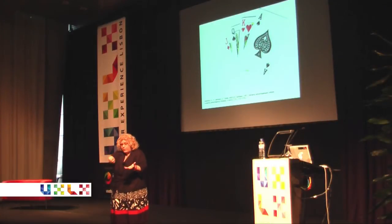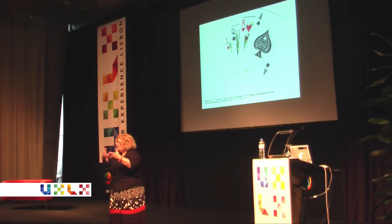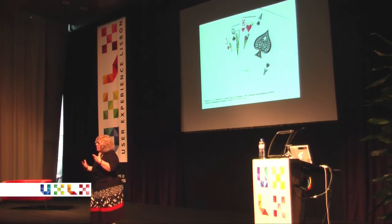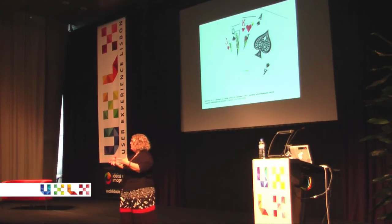You could choose, I'm going to turn a card over from the red deck, or I'm going to turn a card over from the blue deck, and then they'd give you some money and take some away. And they just keep turning the cards over. They would stop periodically and say, do you prefer the red deck or the blue deck? And you would give your answer. Well, here are what the rules were, but you didn't know it if you were doing the experiment.